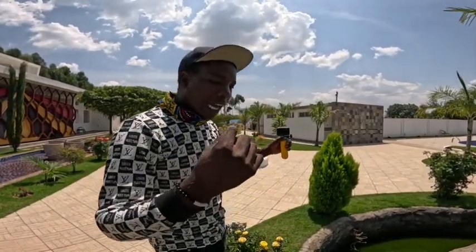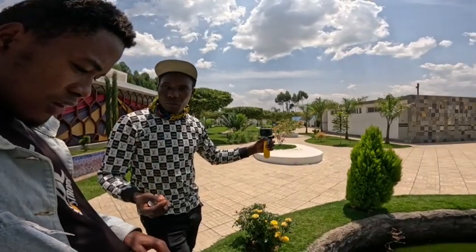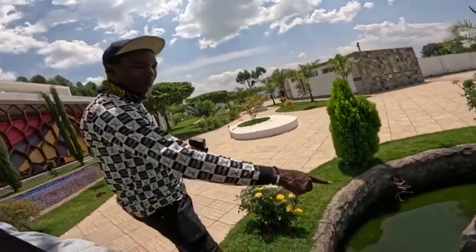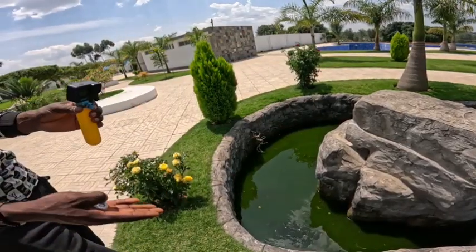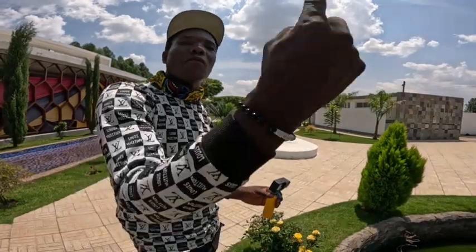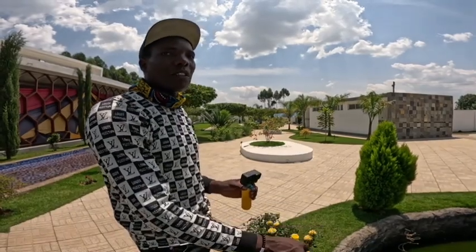Because for a tilapia fish to grow, every 1 meter square should have 3 to 4 fish. Calculate how many meters are here, like 10. So it means that we can have only 30, and they can grow very quickly. But now there are 300, they are congested. Oxygen supply is very low, and we don't have water coming in to neutralize the oxygen concentration. So that's a problem encountered in this pool here.